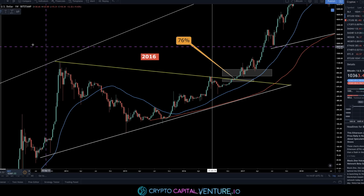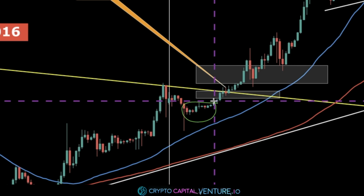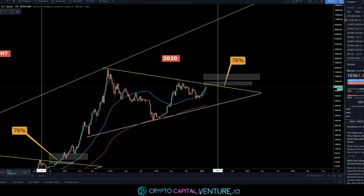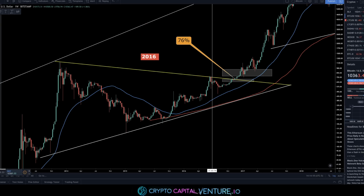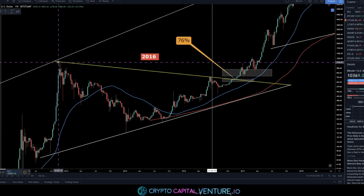And it's very simple. I want to go back to the last cycle. We've been likening this area in 2016 to where Bitcoin is now in 2020. Now, if we look at this area, there's two key areas I want to look at, and we're going to compare 2016 to 2020 once again, but we're digging in even further. Let's take our Fibonacci retracement.